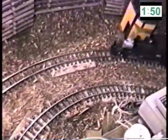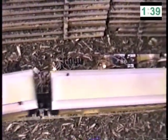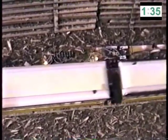Here comes the mogul. Again, the block's not activated, so the mogul will just go sailing through. Notice it trips the second white light. I should say it trips the block, which is indicated by the second white light, which indicates the block is now red when any train is trying to follow this train.